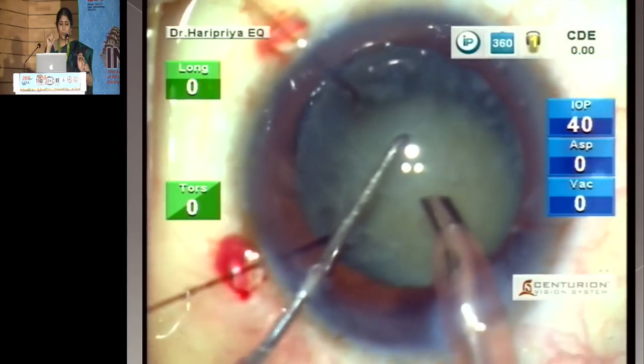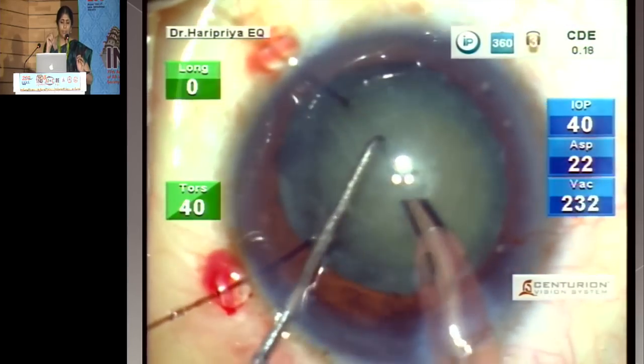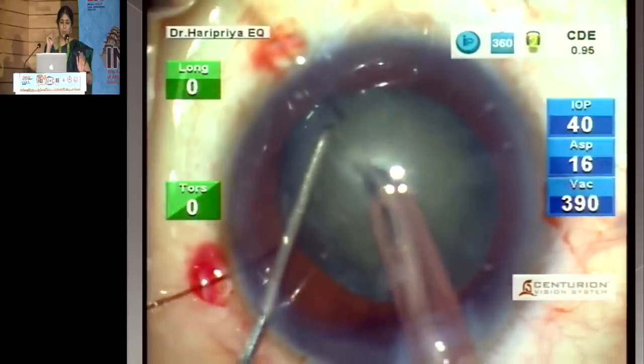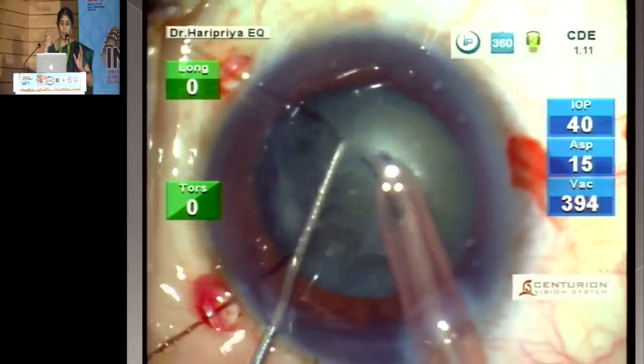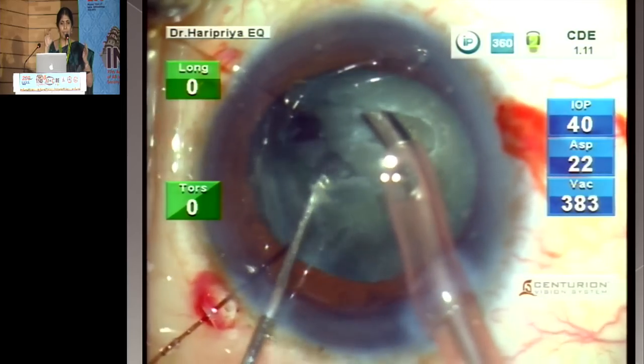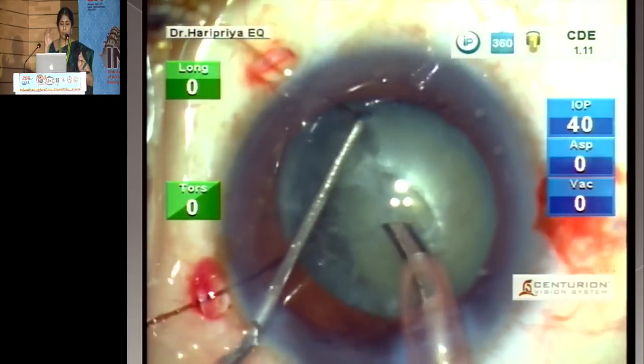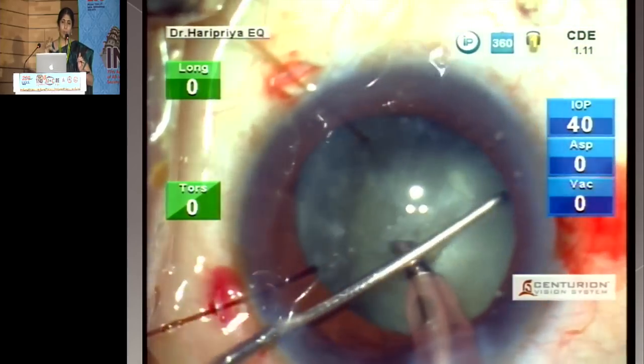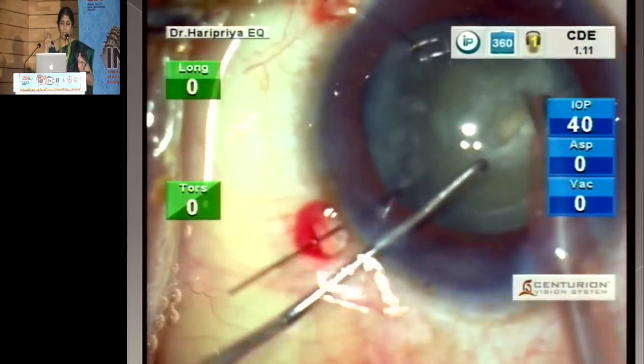I always support the capsular bag first and then use the CTR, so there is not much wobbling as the CTR is being implanted. And with this support, both at the equator with the CTR and anteriorly with the hooks, the chop is more comfortable. So here the intraocular pressure is 40, which is much lower. Normally I would use 55-60 as the target IOP.